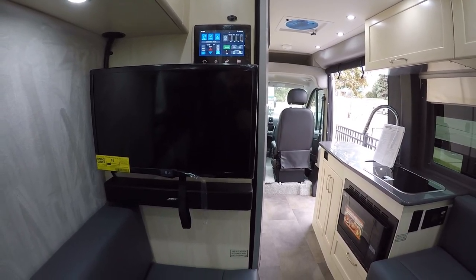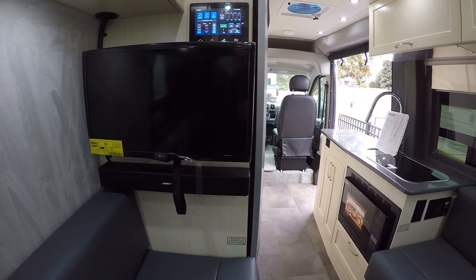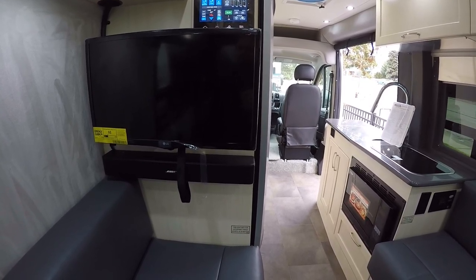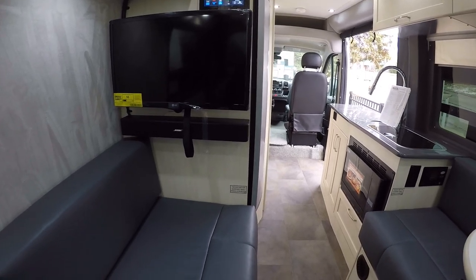Especially compared to other coaches where walkthroughs where I show you how to use everything can take quite a while. Here, I basically just show you a touch screen and it's super, super simple. It really, really is. So I can't say enough good things about that.